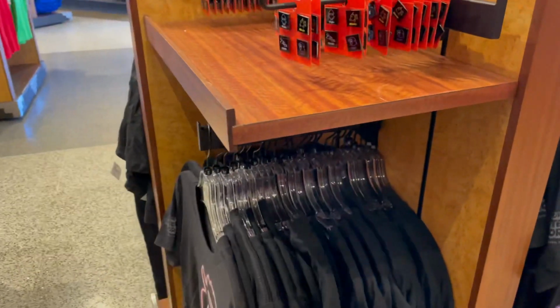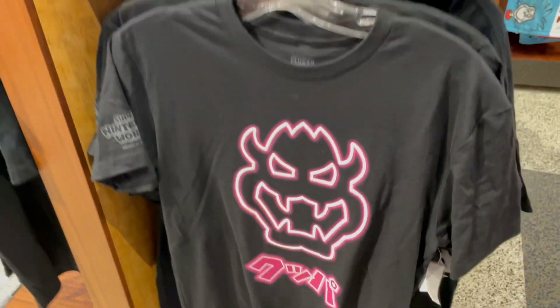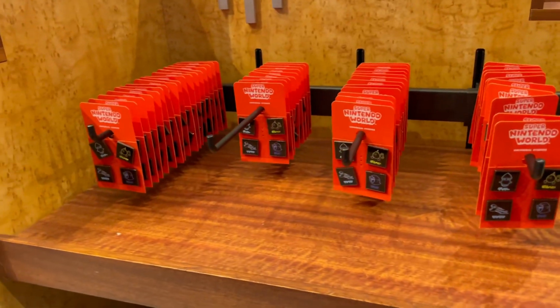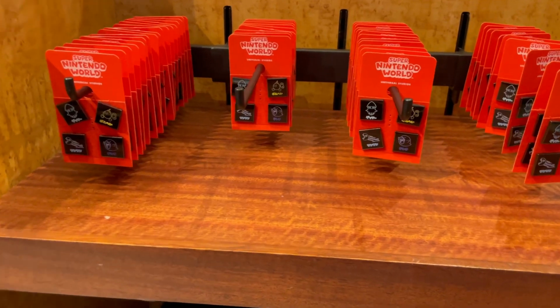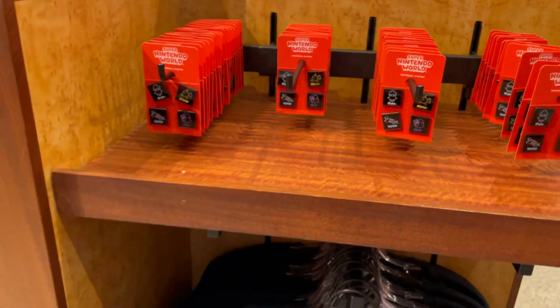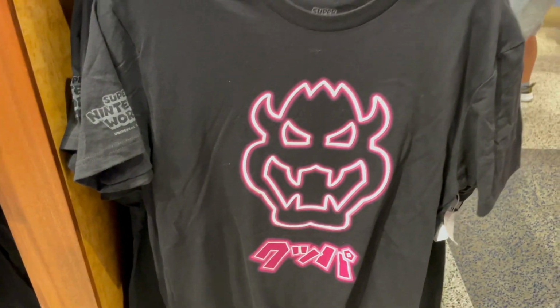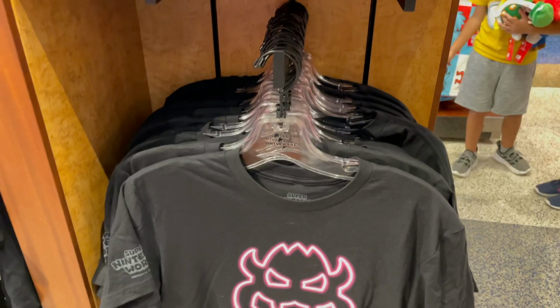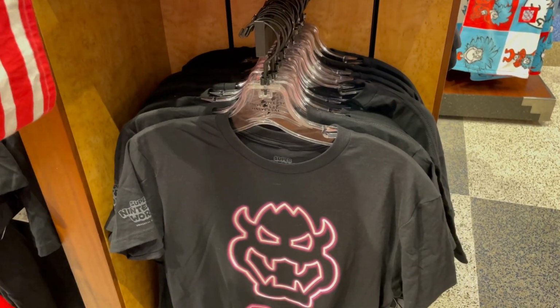But this section, just everything in black and everything with Japanese writing, when this section is gone, it's gone forever, as Japan gave Universal Hollywood a gift for some remaining merchandise. So if you want some of this really cool stuff, like look at Bowser, I'm gonna have to go get this one. Come get it, because again, when it's gone, it is gone. There's just a tiny little cart here, and that's it.